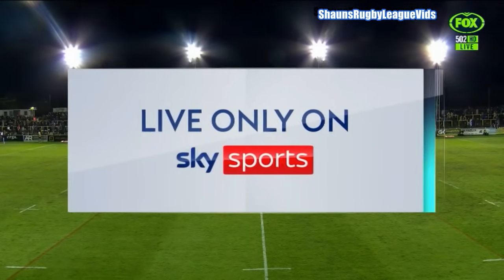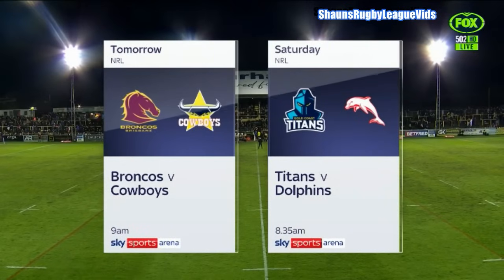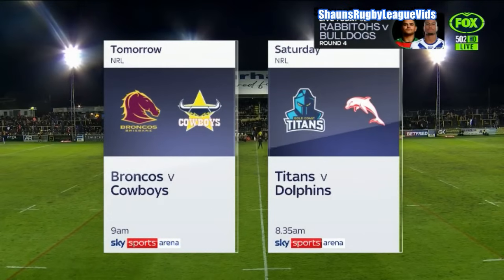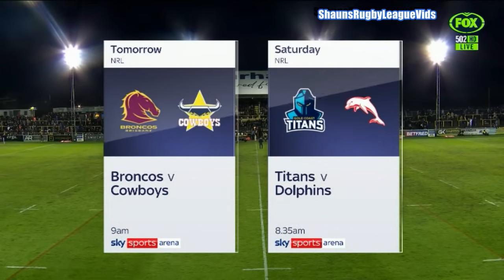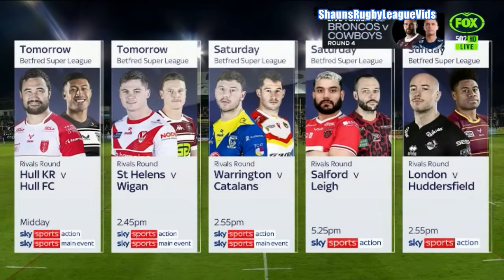Not just the Super League here on Sky Sports, it's the NRL as well. And a small matter of a Queensland derby tomorrow morning, 9 AM on Sky Sports Arena, as the Brisbane Broncos take on the North Queensland Cowboys. And then on Saturday, it's the Titans taking on the Dolphins, 8:35 at Sky Sports Arena. Such a busy weekend of rugby league action, and a reminder of what's coming up across the Betfred Super League.